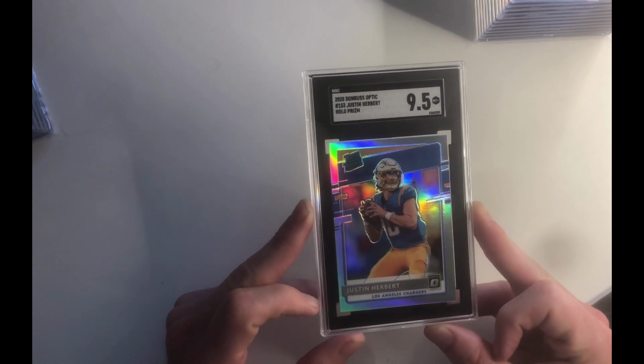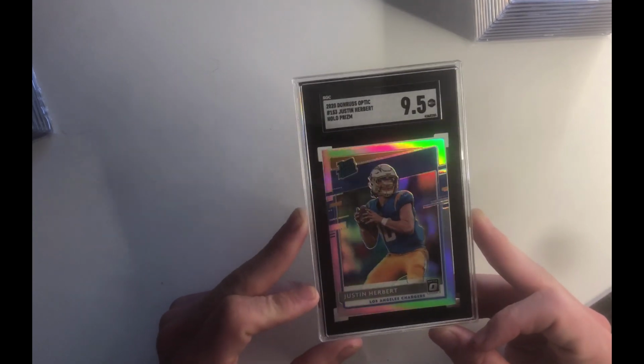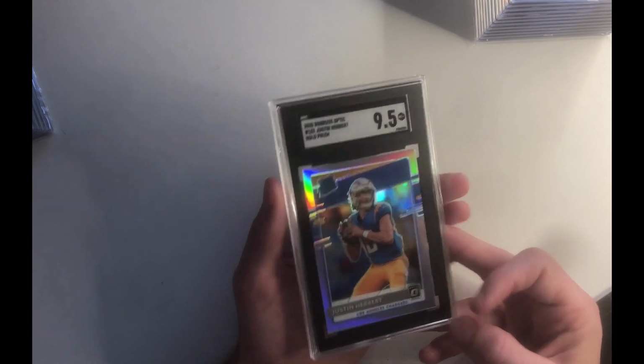So Justin Herbert, Optic Holo. It's a little off-centered left to right, probably 60-40, but enough to knock it down to a 9.5. And then top to bottom is probably off a little bit too, maybe 55-45. So that is the end of this one. Coming down to the wire here.